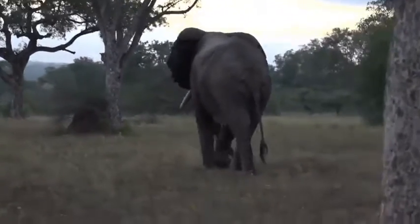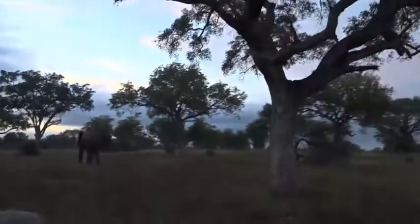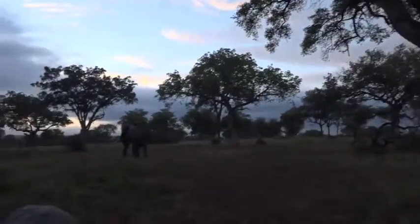Oh, it looks like all the marulas are off. Oh, it's a male marula, this one, that we're driving past. So no marula fruit there. So he's going to head to the next female.